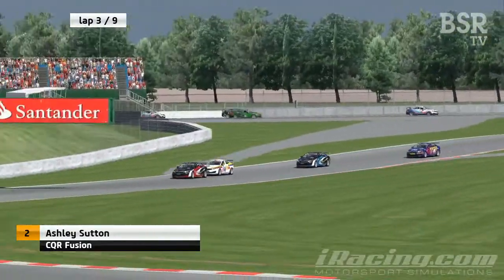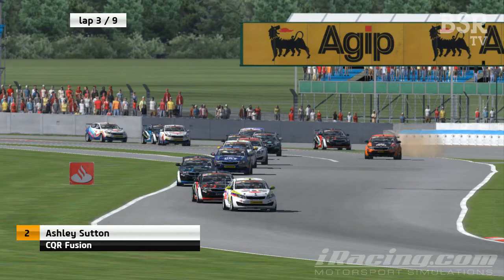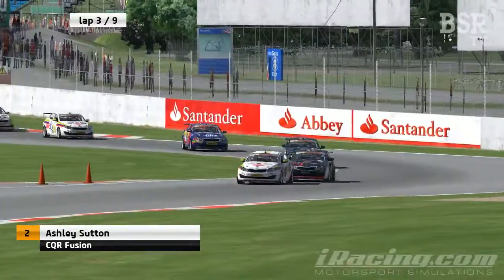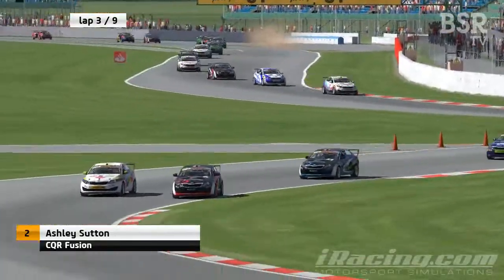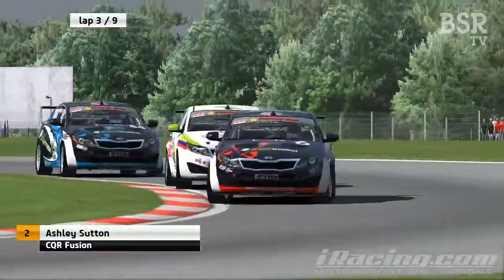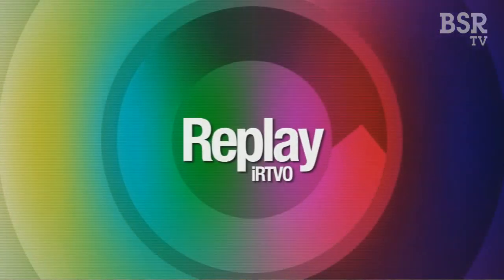So let's go back and have a quick look at that overtaking move from Ashley Sutton. That was a brilliant move. Yeah, it was absolutely fantastic. Just coming down there, and he knew Hoog was slow from the last lap. Yep. Hoog just left the tiniest of gaps, and well, he was quite respectful. He could have closed the door very easily and caused an accident there, but didn't feel that was necessary. But Sutton's through. Sutton is in the lead of this race.